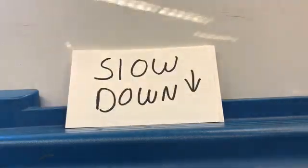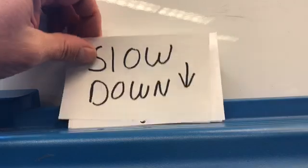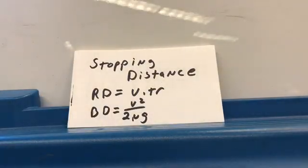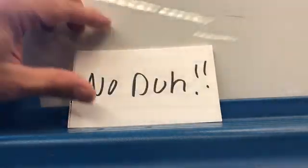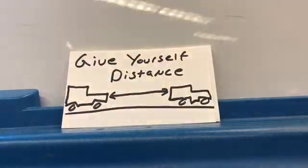Which brings me to this, slow down. Speed is a big factor when driving on wet, icy roads. Why is that? Well, even if you have anti-lock brakes, your stopping distance on ice increases, or as scientists like to say, no duh.